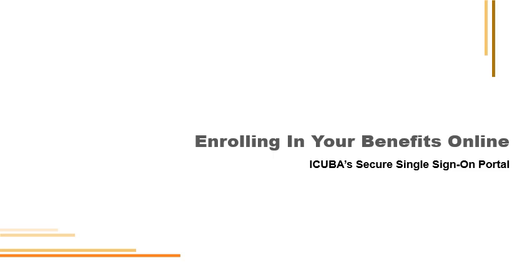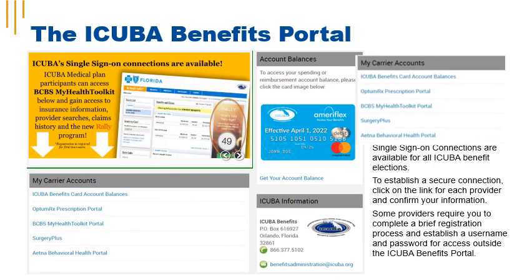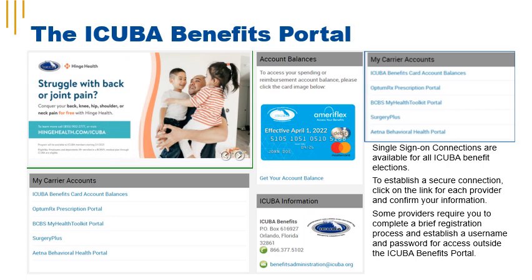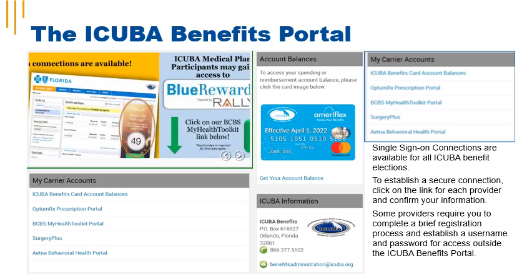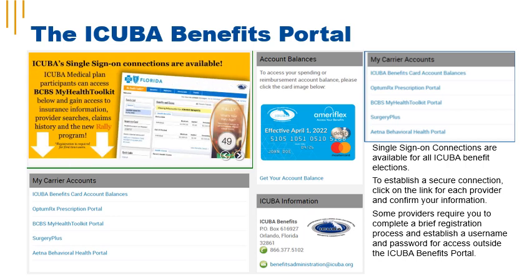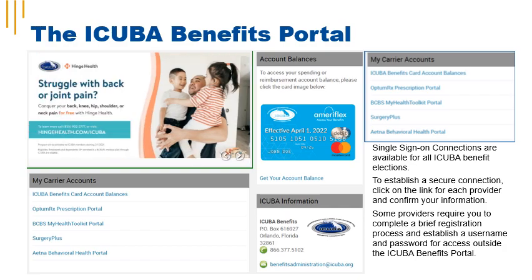Up next, enrolling in your benefits online using Icuba's single sign-on portal. The Icuba Benefits Portal is a convenient way to access all of your Icuba benefits in one place. When you log in, you can complete annual enrollment, and you can also view all of your Icuba benefit provider information under the My Carrier Accounts section. Single sign-on connections are available for all of the Icuba benefits you're enrolled in. To establish a secure connection, click on the link for each carrier under My Carrier Accounts. Please note some providers require you to complete a brief registration process and establish a username and password for access outside of the Icuba Benefits portal.